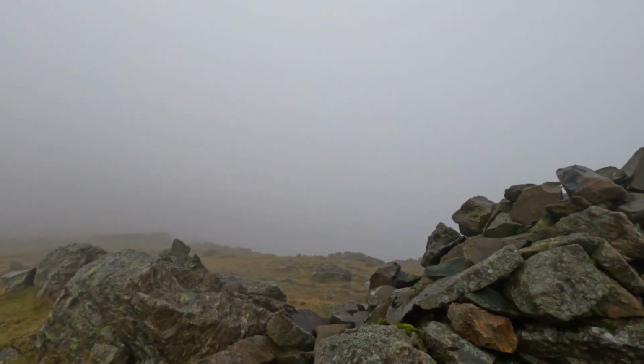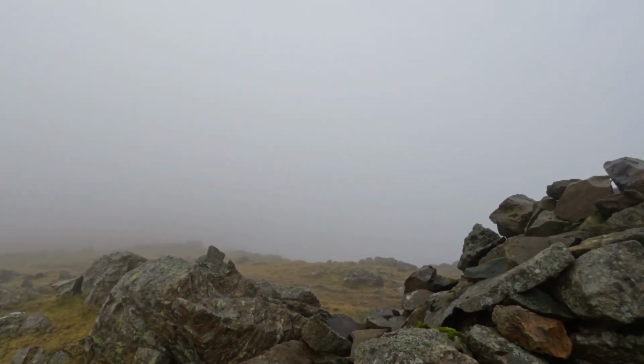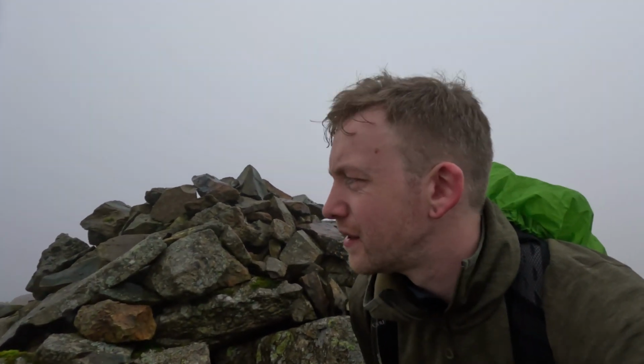I got a bit concerned a bit further down there because the clag was certainly coming in. It was almost a proper whiteout. You could hardly see out, but you can see where you're going. It's just when the path gets a bit fainter, you've just got to concentrate like you have with most routes. But I think it's just going to be a case of bag it. There's going to be no photos, there's no point. Get to the summit, come straight back off and get down back to the road and up Steel Fell.